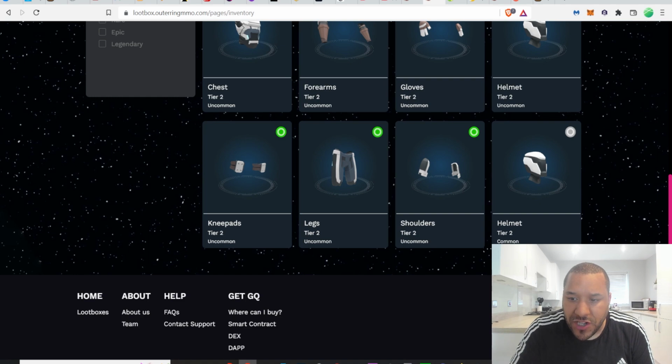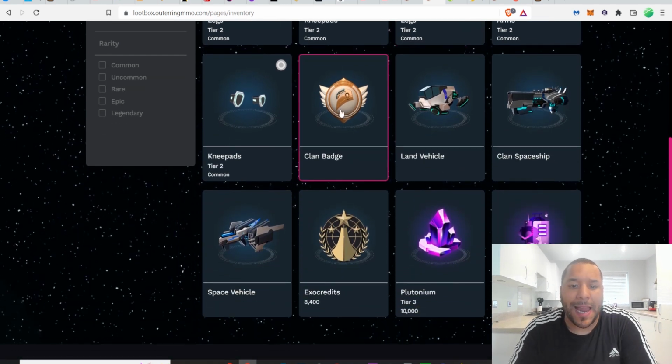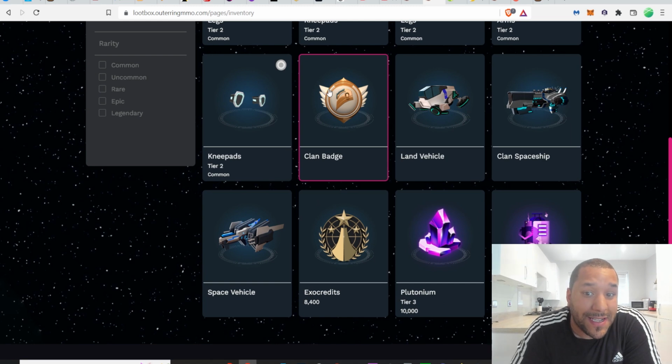Look, one of three pages. Let's click the next page. Then I've got a few commons here. Is that class as common? Yeah, common. It says written common. Then I got my clan badge, which again, I don't know if I can sell it. I will. These are NFTs, by the way.